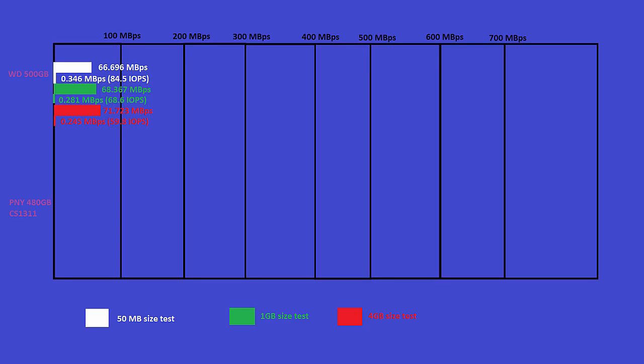As you can see, this is just the Western Digital hard drive that I have in there already. It's 500 gigs, almost the same size as the PNY drive, the brand new drive. And this is just the read speeds. The sequential read was 66.6 megabytes per second. The 4K random read was 0.346 megabytes a second. And that was with the 50 megabyte size test. The 1 gigabyte size test was a little bit faster.